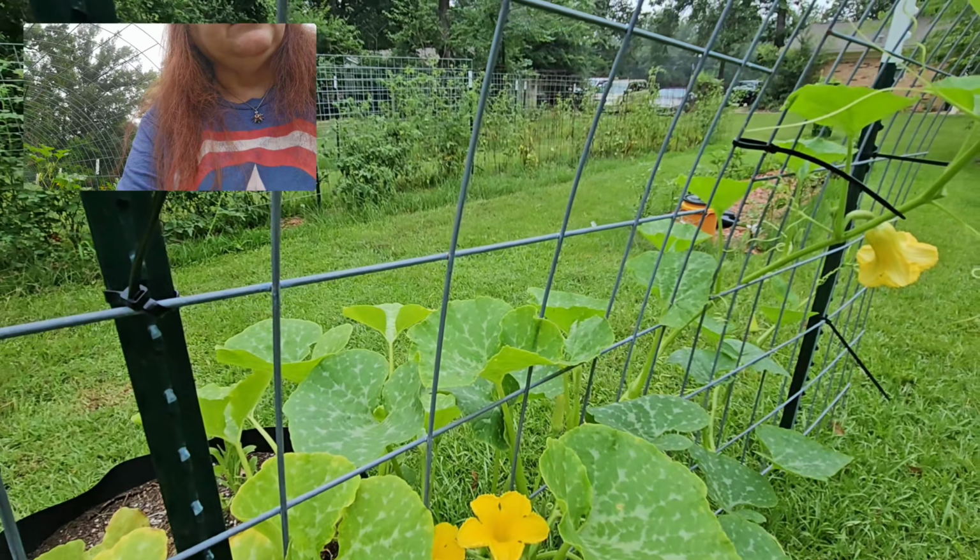Okay, I'm walking back over here. And my husband pointed out that we have a giant mass of flowers back over here. So I'm going to kind of peek and see if I can get close so we can see what they are.